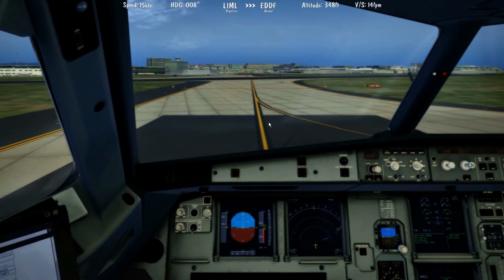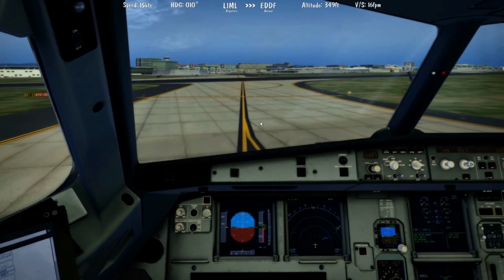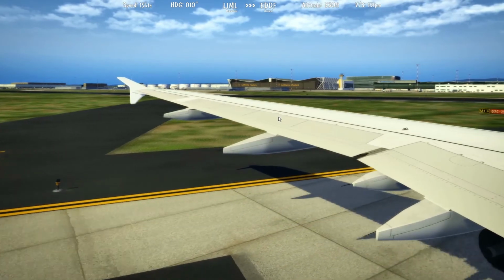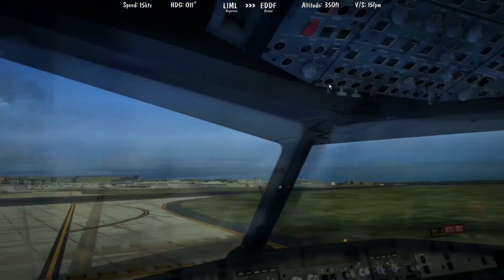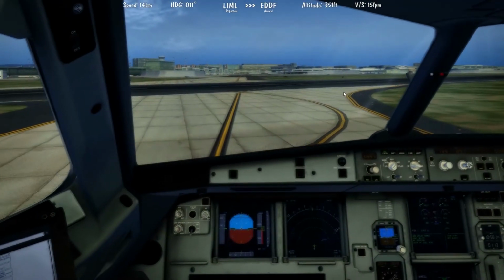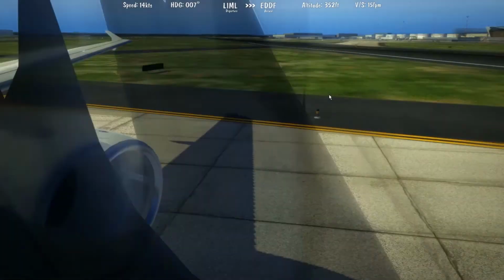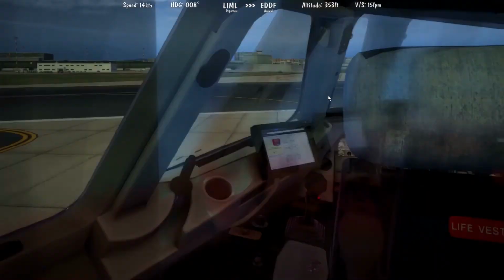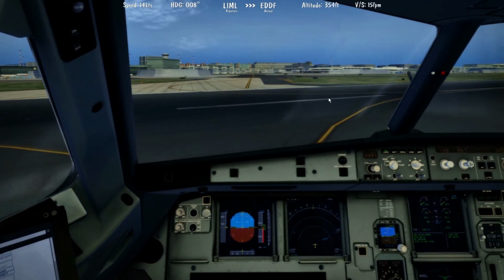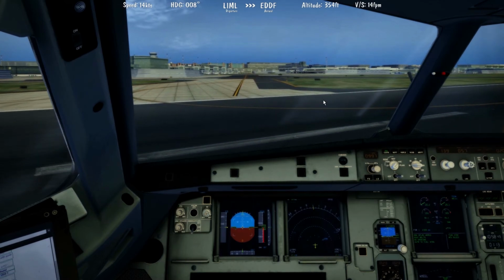And we'll cross runway 25 center. Strobe lights go on. The strobe lights is already on. Alright, whatever. Forgot to turn off the strobe lights, I guess. Should not be any traffic around here, I hope. Taxi a bit faster, a bit more thrust.